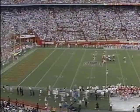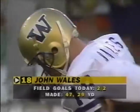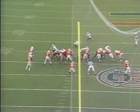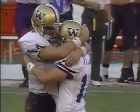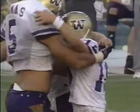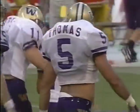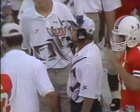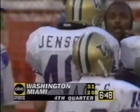This is a 42-yarder now for Wales. He's made a 47-yarder and a 29-yarder. He's 1 for 4 on the year from this distance. He's got it. And still a low kick. John Wales with his second 40-yarder of the day, and now the upset could be at hand. It is an 11-point lead at the 6:48 mark.